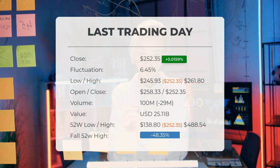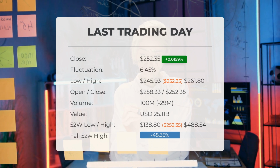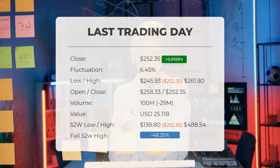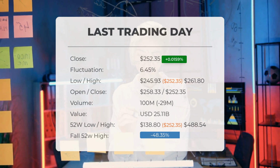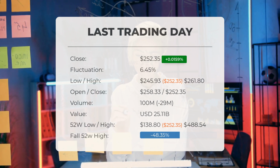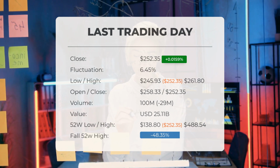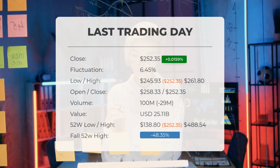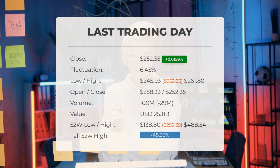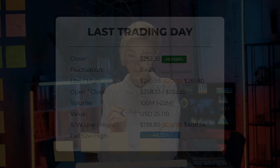It is important to consider that falling volume alongside rising prices can indicate divergence, serving as an early warning for potential changes in the coming days. Over the past 52 weeks, the highest price of the stock reached $488.54, while the lowest price was $138.80. Currently, the price is 48.35%, or $236.19, below the 52-week high of $488.54, which is also the all-time high for the stock.